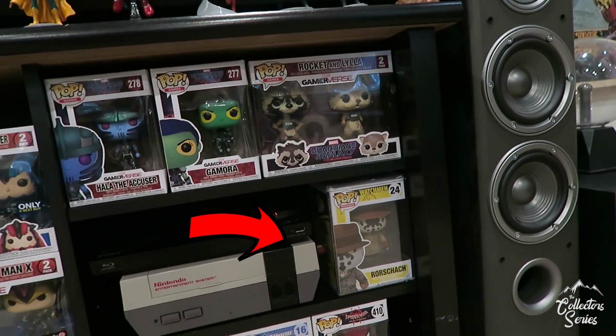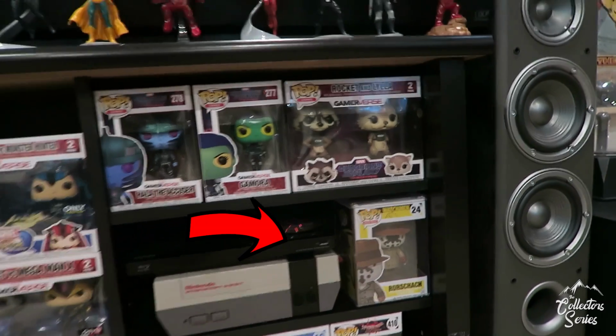What one would you say is the most valuable in your entire collection? I have the regular Rorschach from Watchmen, which was actually gifted to me. Kind of a cool thing, something that's worth so much money. One of my buddies had it and was like, dude, you collect way more than I do, so I just want you to have this.